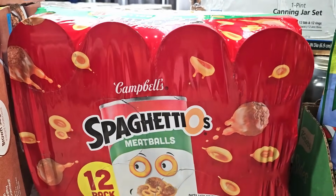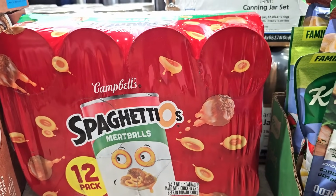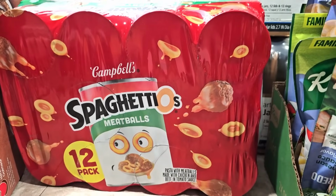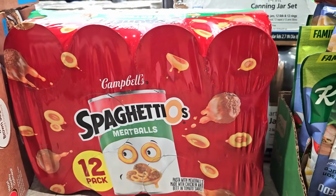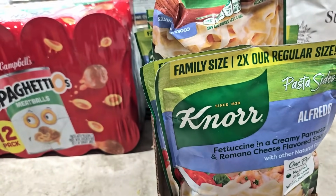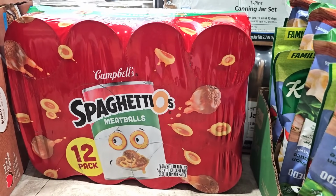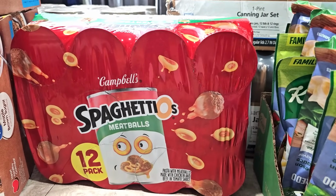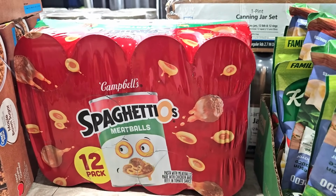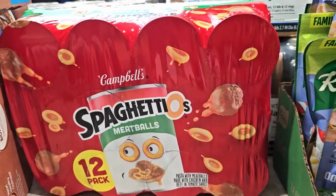Next, I've just got a case of the SpaghettiOs with meatballs. You definitely want to make sure that you have ready to eat foods in your prepper pantry. And what that means is they don't require any water to prepare them, like something like these would, or the hamburger helper or the pasta that I had. These are ready to eat. They don't require water, and you could even just open the can up and eat them just at room temperature if you needed to, if you couldn't cook. So this is a great thing to have on hand.